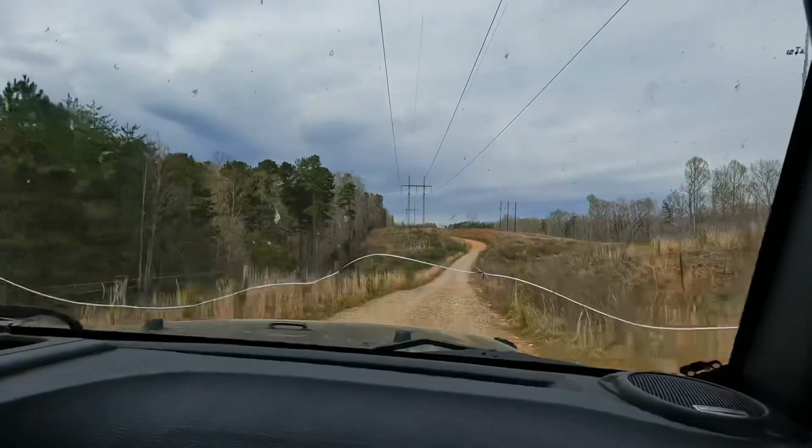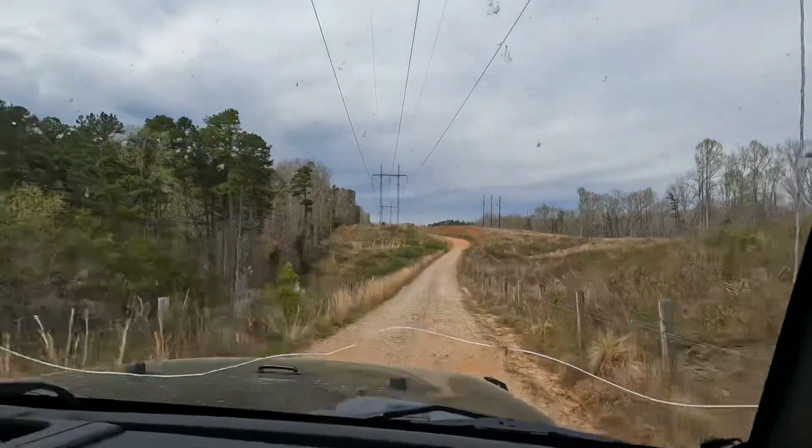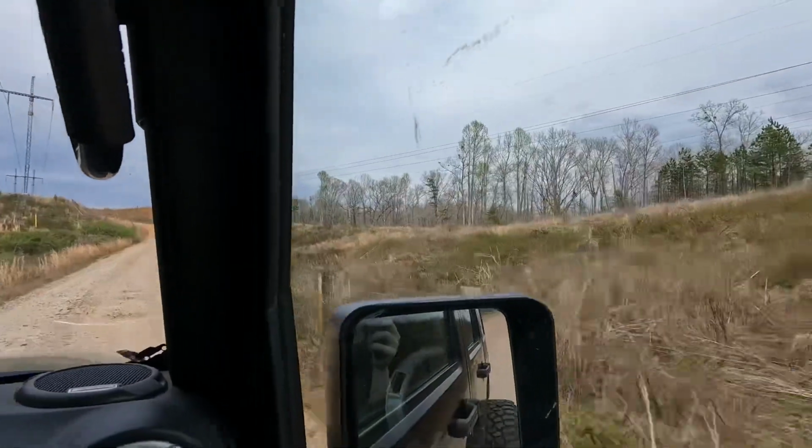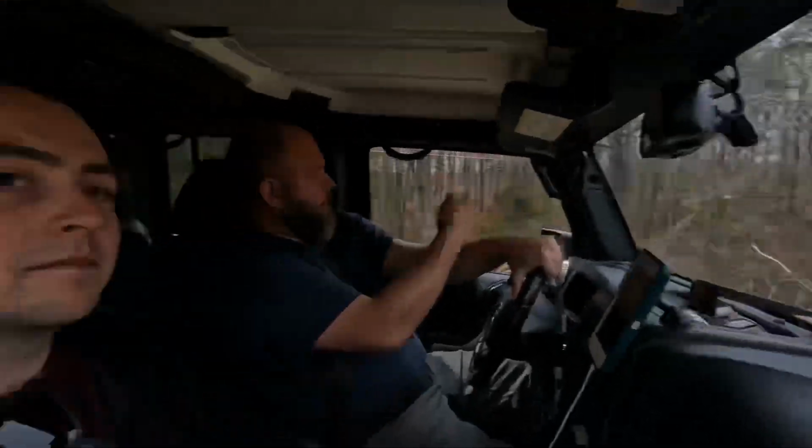So we're still currently on the railroad bed. And then there's a point up here where the railroad bed turns off, and we're going to keep going straight. We're actually going to ford through Flat Shoals, the water crossing. Okay. That's going to be fun. You're going to want to see that. I'm going to want to see that.